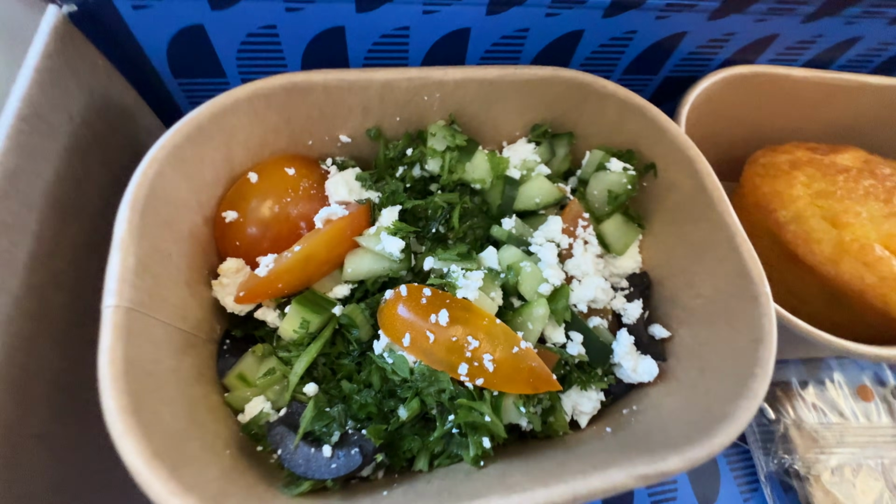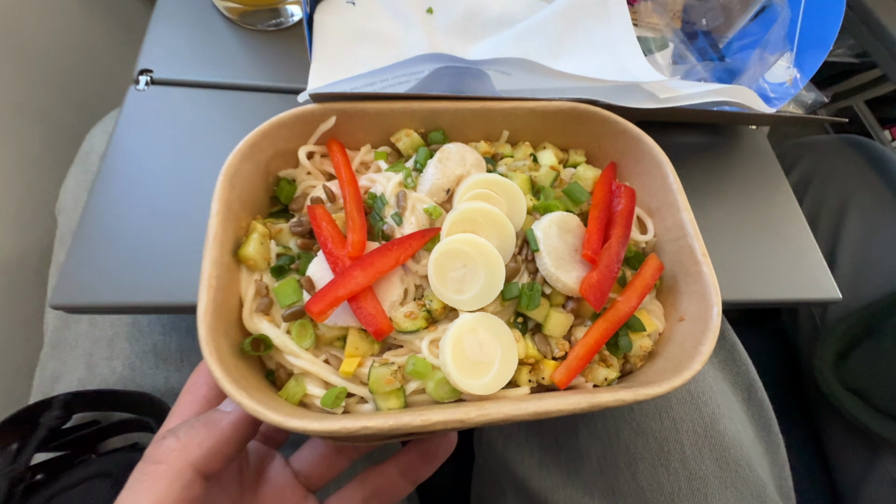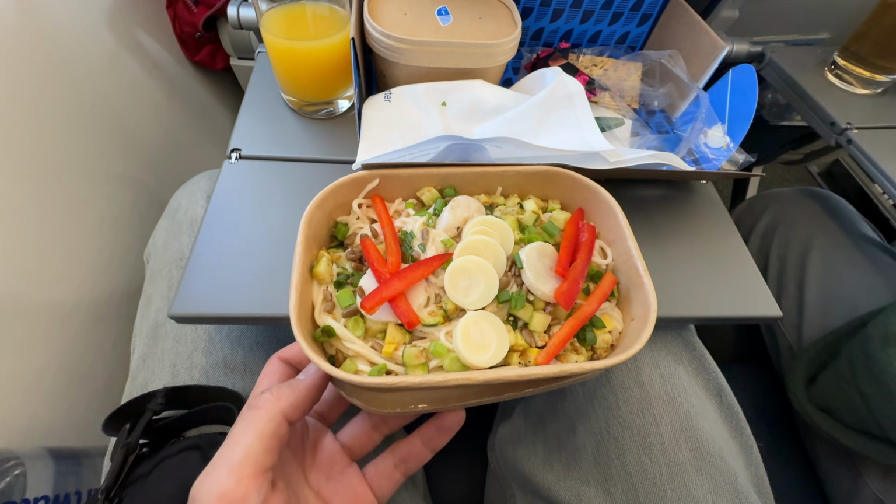This meal box had a Mediterranean dip, cornbread, crackers, and that amazing chocolate. Here's what my Asian noodle bowl looked like. Overall, I'd give this meal a 7 out of 10.